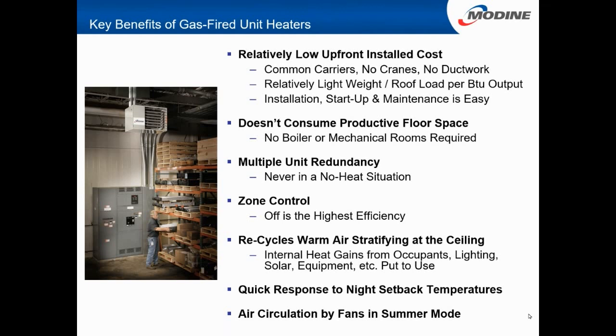Some of the benefits of gas heat heaters compared to other things are that they're relatively low cost, easy to install, and easy to maintain.